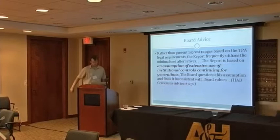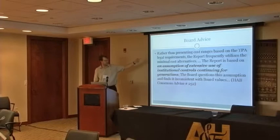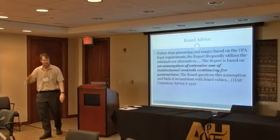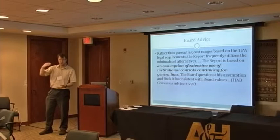with the plan. And they said, rather than presenting cost ranges based on the tri-party agreement legal requirements, the report frequently utilizes minimal cost alternatives. And this is always a big point of contention between environmentalist groups and board members and the Oregon State Department of Energy, which is in many ways independent. What sorts of estimates are you going to use? What level of cleanup are you going to do? And obviously this has major impacts.